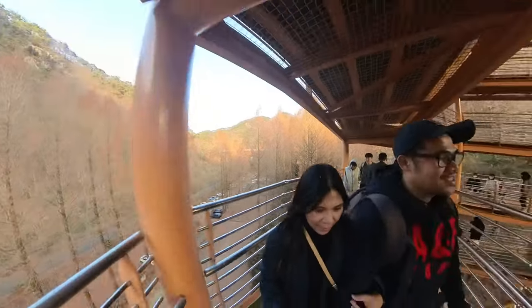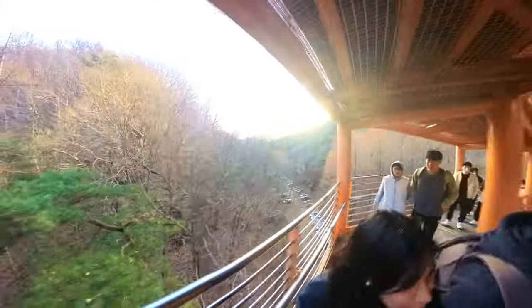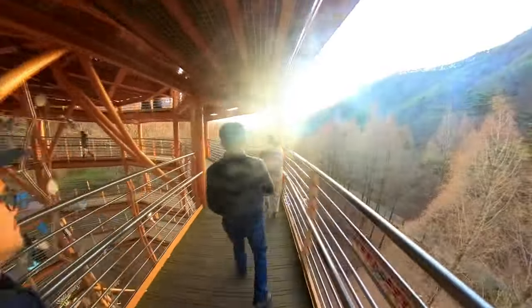Now, isa sa little highlights din ng this forest is the famed Jangtaesan Skywalk, where you can walk comfortably on this skywalk, and then from the top you can get the bird's eye view of the metasequoia trees.